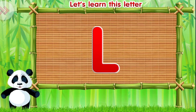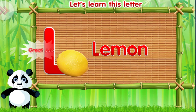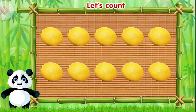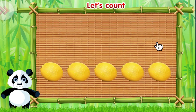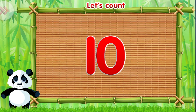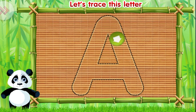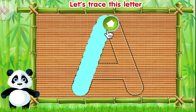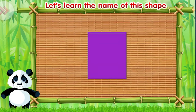Let's learn this letter. L. Lemon. Great job! Let's count. 1, 2, 3, 4, 5, 6, 7, 8, 9, 10. Great job! Let's trace this letter. A. Great job! Let's learn the name of this shape.